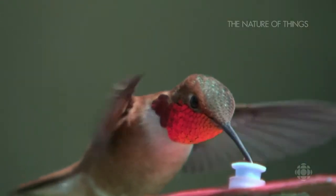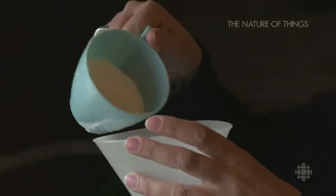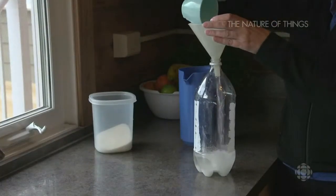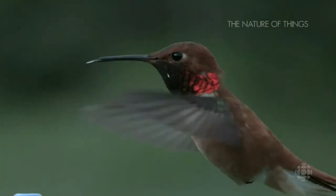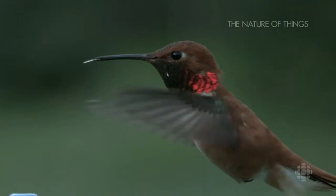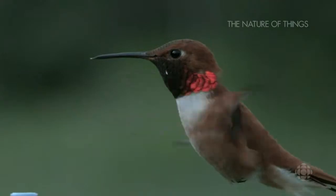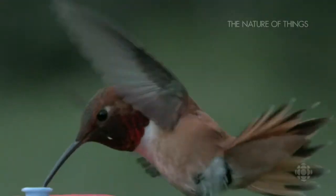So it's really easy to make the sugar water that goes into a hummingbird feeder. Just under a cup of sugar, and then I'm going to mix it with about 4 cups of water. Give it a really good shake. And there you have it. The wonderful thing about these birds is that next year, that hummingbird may well be back to your window because they remember where the feeders are.